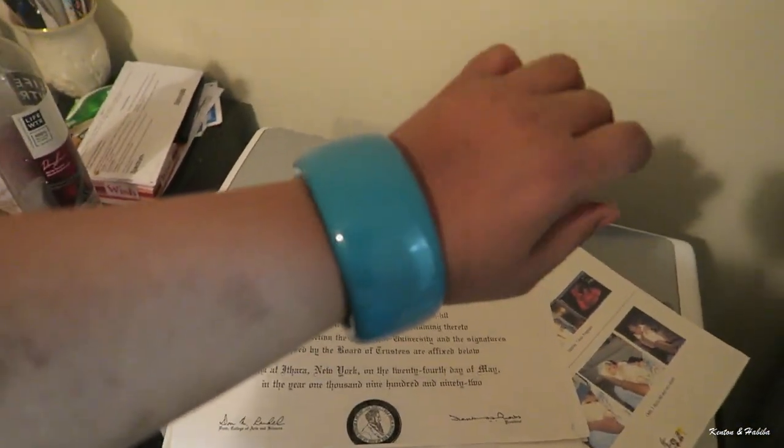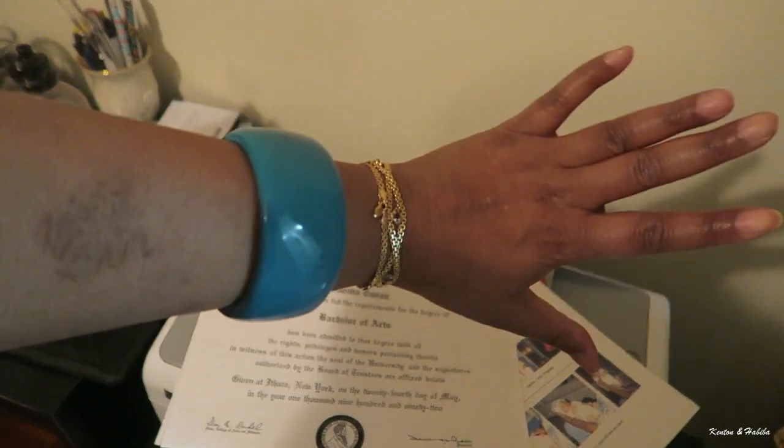Oh, look at this bracelet. This is like a 70s or 80s bracelet. Big, bulky, heavy bracelet. It's like you find all these things when you're clearing out a parent's house.